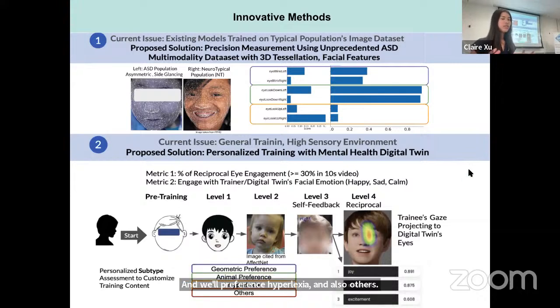And I also had 2 different metrics. The first one is the percentage of reciprocal eye engagement. How I measured this is the time that the individual looks at the trainer, and the time that the trainer looks back at them. So this way I can measure the eye contact time. And the second metric is engaging with the trainer and the digital twin's facial emotions like happy, sad, and calm. And in the data side, I can show the graph of the overlay between the trainer's emotion versus the trainee's emotion.